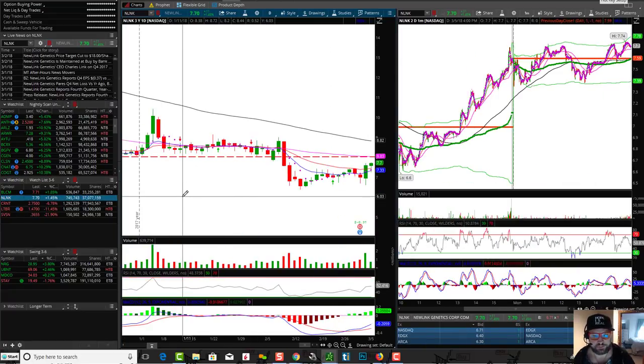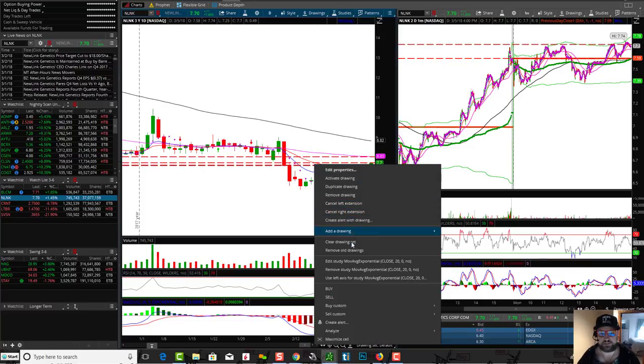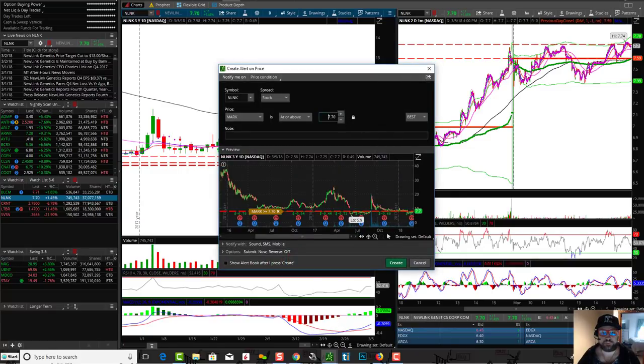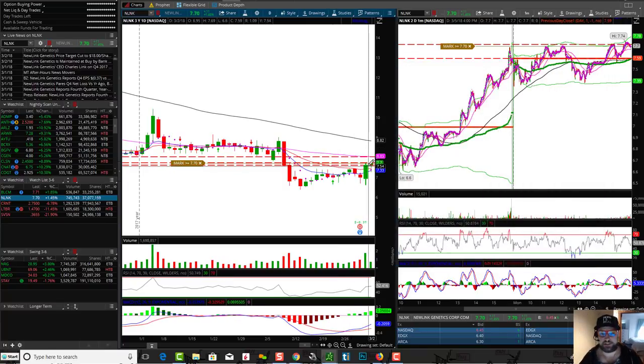So NLNK, am I putting this one on? I'm still torn on it. Let's see. At or above 770, might. MACD is bullish, trading kind of sideways. EMAs are kind of getting closer together. I might put it on at or above 770, looking for potential continuation with resistance at 50 SMA around $8. It's just above $8. Don't love it, but I want to see it continue upwards.